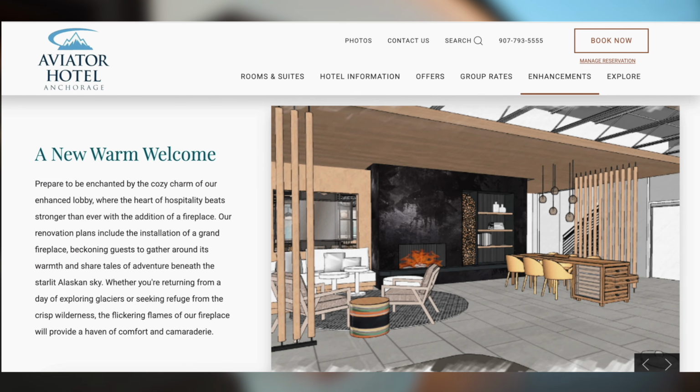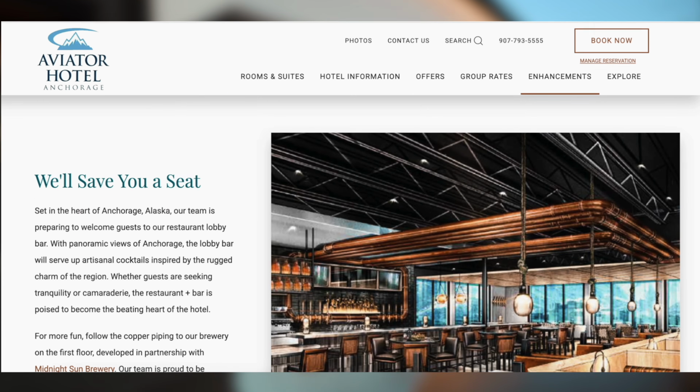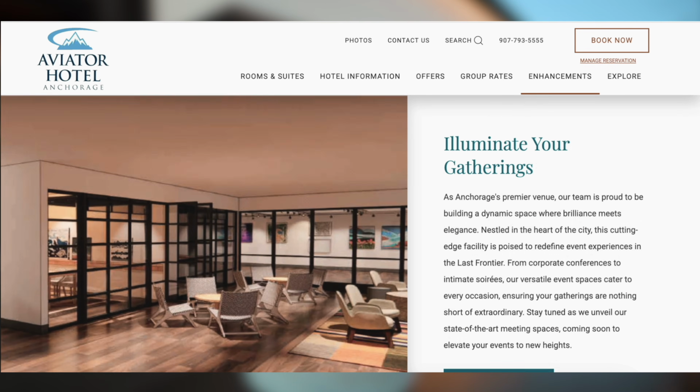The entire hotel is actually under construction right now. They're totally revamping it. They're adding a brewery, they're adding rooftop fire pits, they're adding an on-site cafe and a restaurant, and they're totally redoing the roofs.